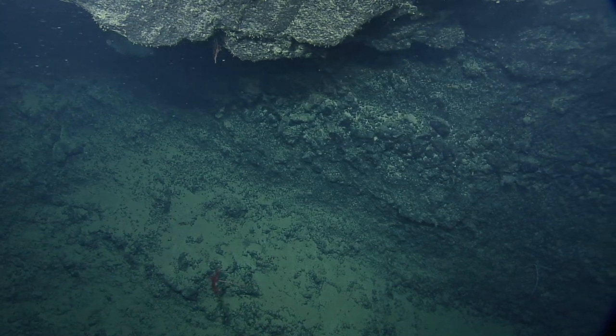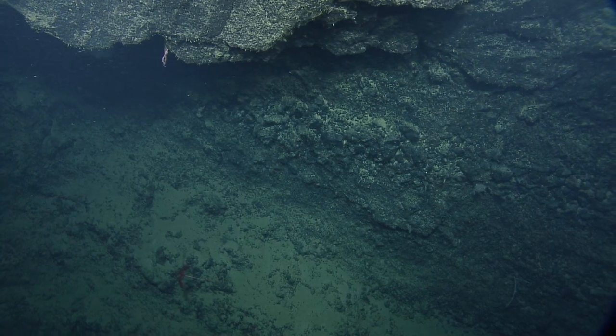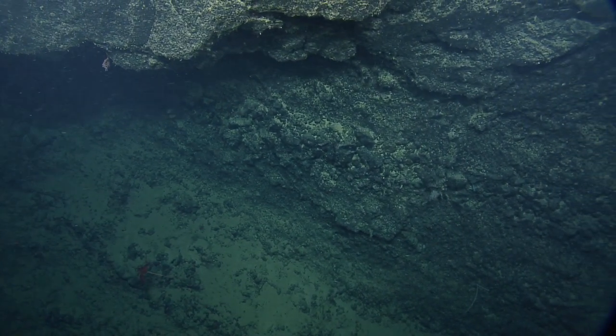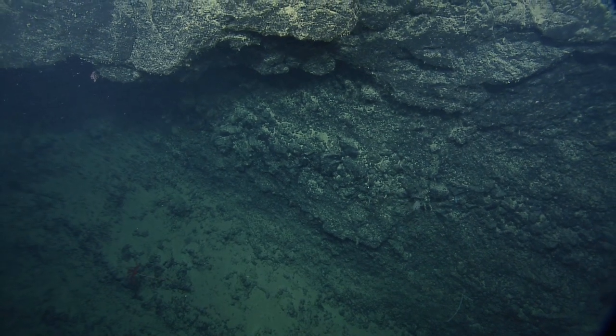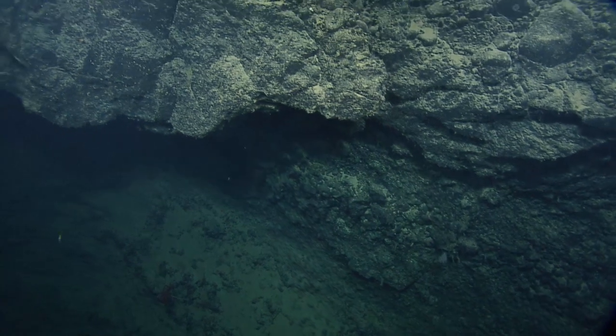Yeah, it's always really fun to see the free-swimming jellies. I feel like the odds of seeing them are so much lower because they're able to move around in the water column. And I'd imagine things swim away when they hear or see the lights of Hercules. Yeah.